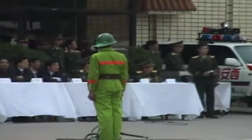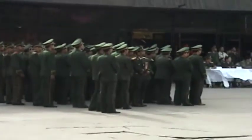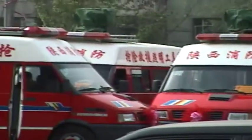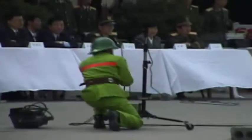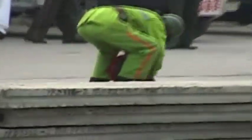We've got some kind of a fire demonstration going on here for the police force. There's a police convention in our Tang Cheng Hotel. We're still in Xi'an with a new guide, and there's a whole bunch of fire trucks pulled in this morning, and I think it's a demonstration for the police. It's got some high-tech equipment there. I don't know, or maybe that's just microphone equipment. I don't know what they're doing, but winding up some stuff.